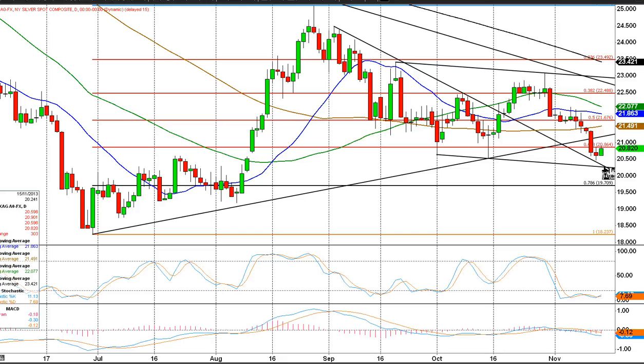We can hope for a bounce from here. We can hope for a low for the week around here, being so oversold. We are looking for reasons to buy it, and I think this would be the next one. So that's the level to watch on the downside for today.